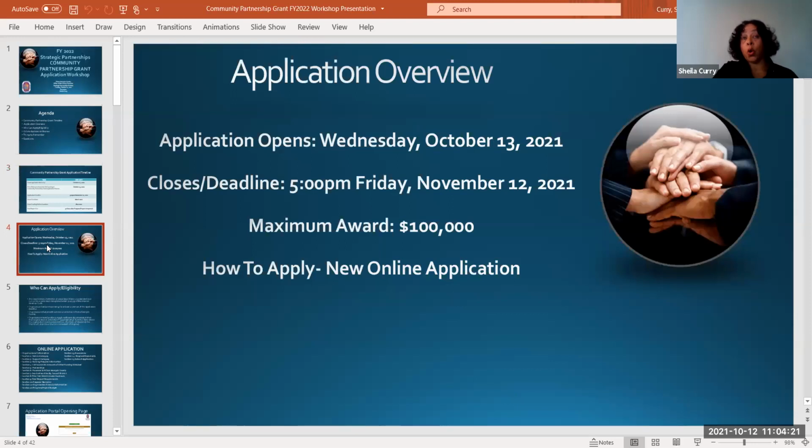Again, the application will open tomorrow, Wednesday, October the 13th. The deadline is Friday, November the 12th at 5 o'clock. The maximum award, again, is $100,000. That has not changed, so that's the same this year. The only thing that's new is that it is online.